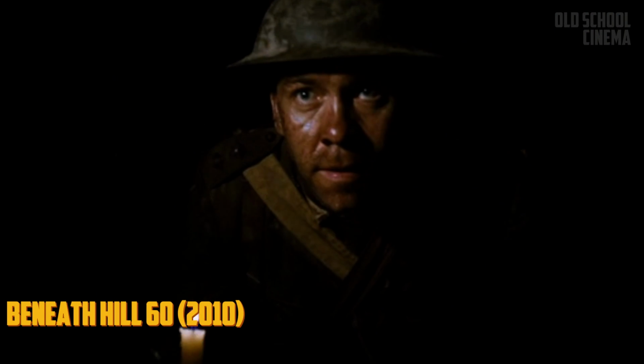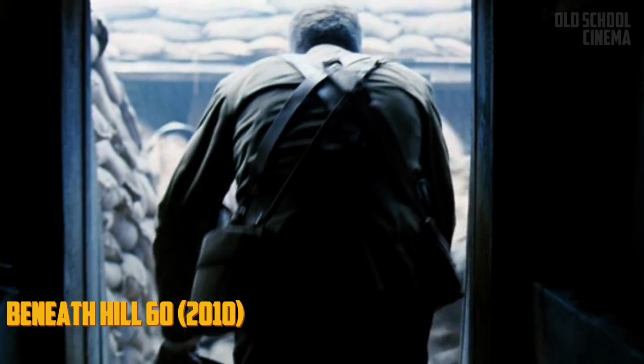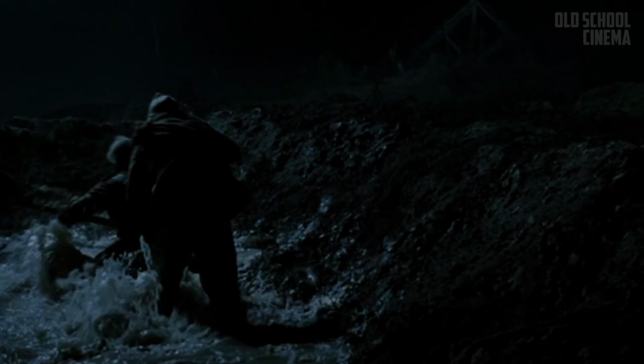Beneath Hill 60 doesn't go for the big, usual war movie action. Instead, it drops you right into the tunnels under World War I, where Australian miners and engineers are basically living in the dirt. The movie follows Oliver Woodward, the officer in charge of a crew digging under German lines to set explosives, just crawling through dark, tight spaces, hoping the next crack in the wall isn't the end.